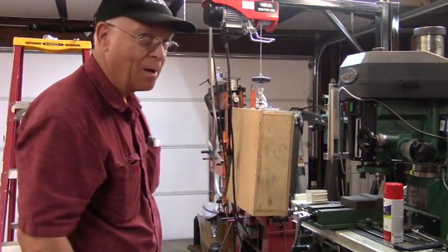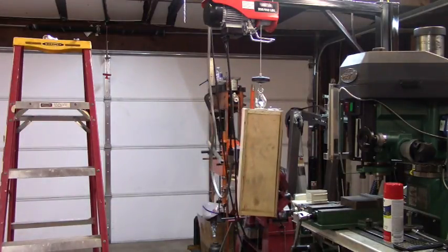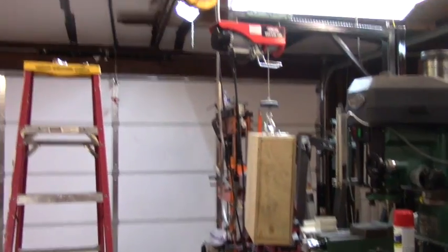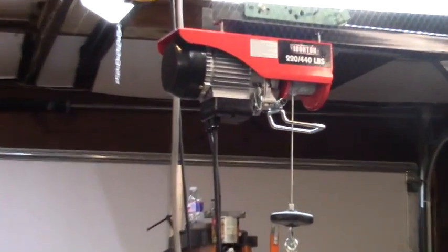So I think this is the best solution to the situation. This guy will lift 440 pounds if I double the cable. If you zoom in on it, you can see the label.